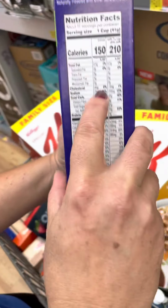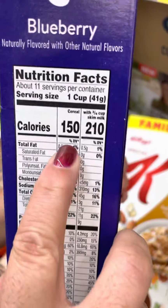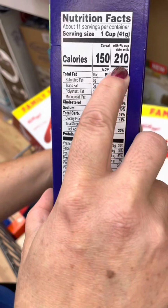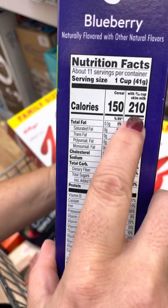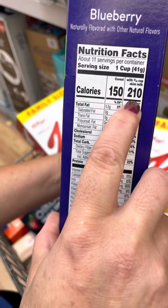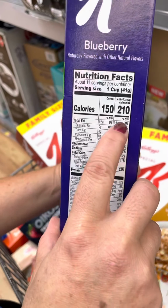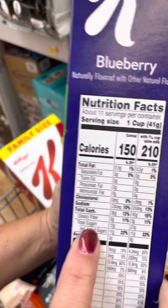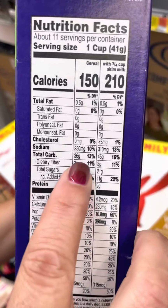But always remember, the first row is the cereal by itself. The second row is when you add milk. Now, granted, we usually don't have regular milk or skim milk. We use almond milk, so our numbers are a little different than what the calories are here, but you just have to take that into consideration and look at that second row if you do skim milk. It'll give you your carb total.